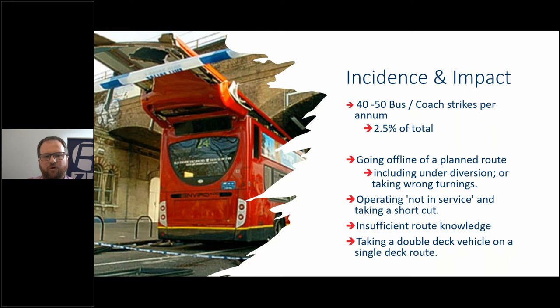Then vehicles that are not in service, taking a shortcut, an engineer driving between depots, or going to a garage or something like that. Some drivers with insufficient route knowledge, leading to the wrong turns and coming across things that they shouldn't. And then the other one is where it's normally a single deck route, and for whatever operational reason, there's a double decker put on it for that particular journey.